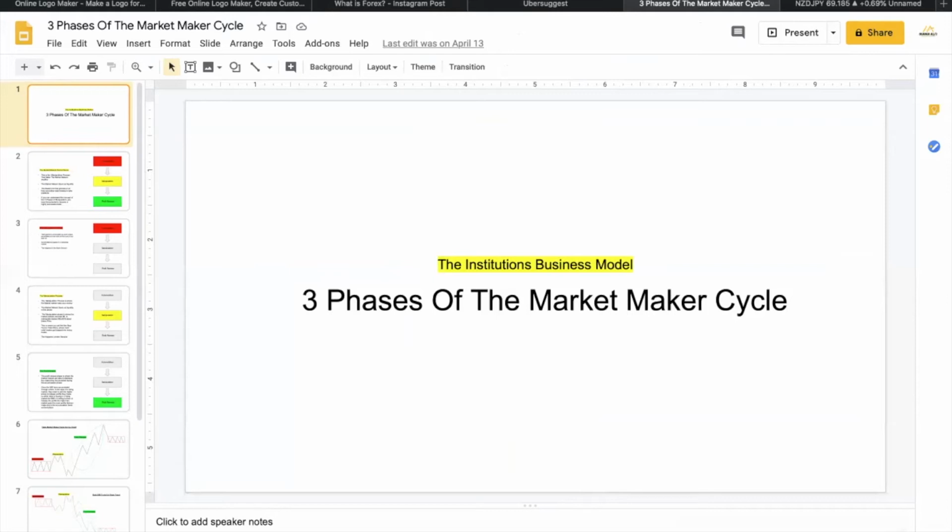Let's go. The institution's business model, right? This cycle, this business model right here, if you can really master down this cycle, master down these patterns, these phases, these three phases we're going to go over, I truly believe you're going to see success in the market.